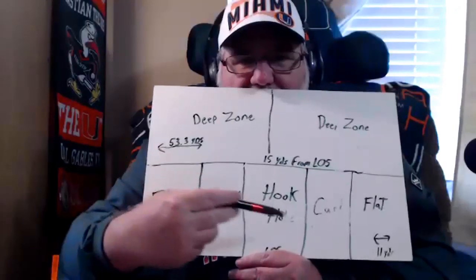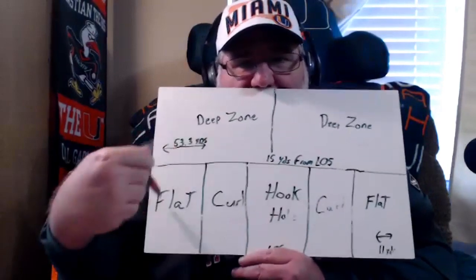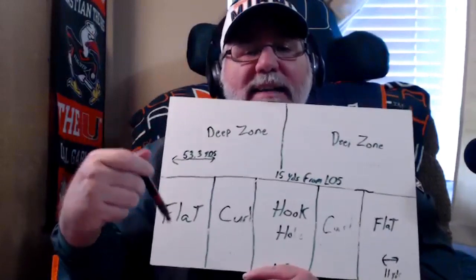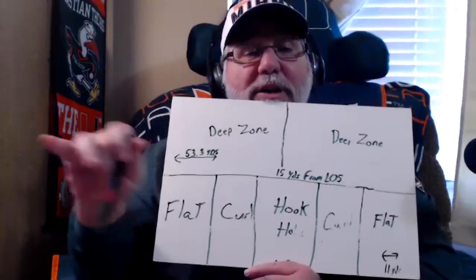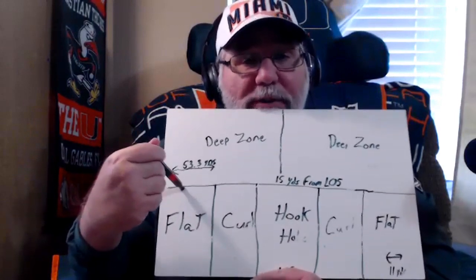Put it a little closer to you so they can see. No, yeah, to you. There you go. Perfect. Okay. Then on each side of these, you have the curl and then the flat. Now a lot of times when people hear flat, they think it's just that area close to the line of scrimmage. No, that extends to 15 yards down the field.